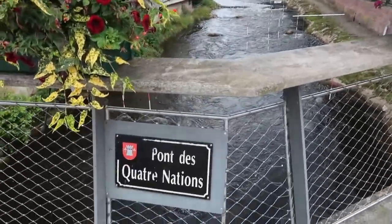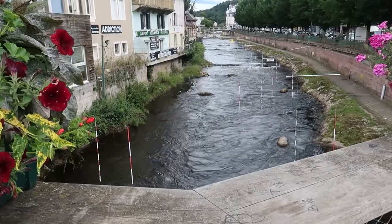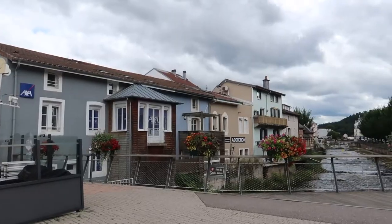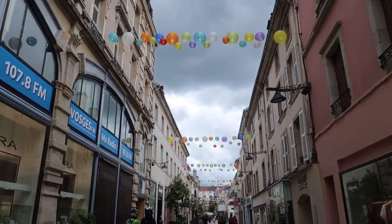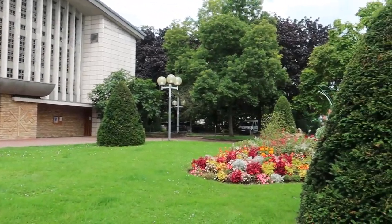So I'm currently at the Pont des Quatre Nations, and all of those obstacles are to be able to do kayak apparently. Standing in front of the Notre Dame Church of Epinal, its particularity is that it has the biggest one-piece vitral of all of France.